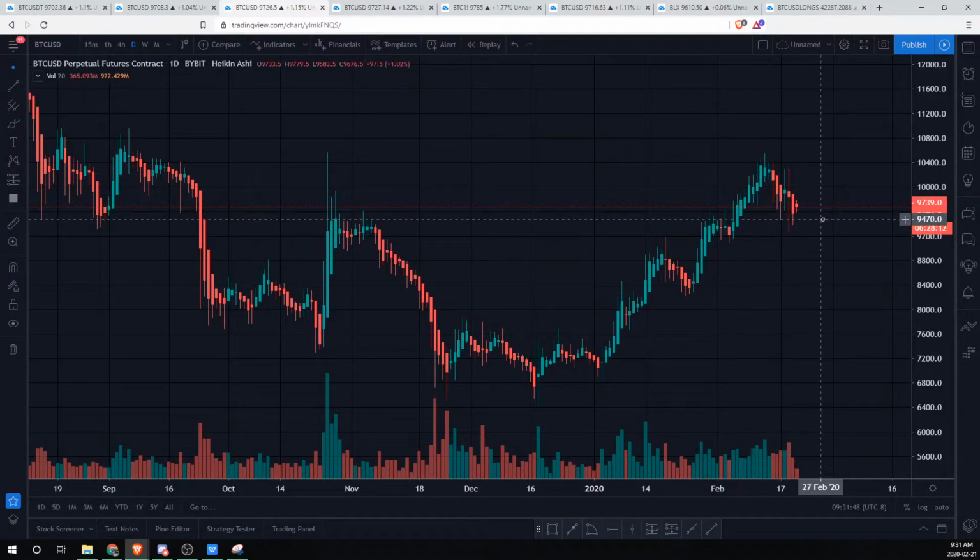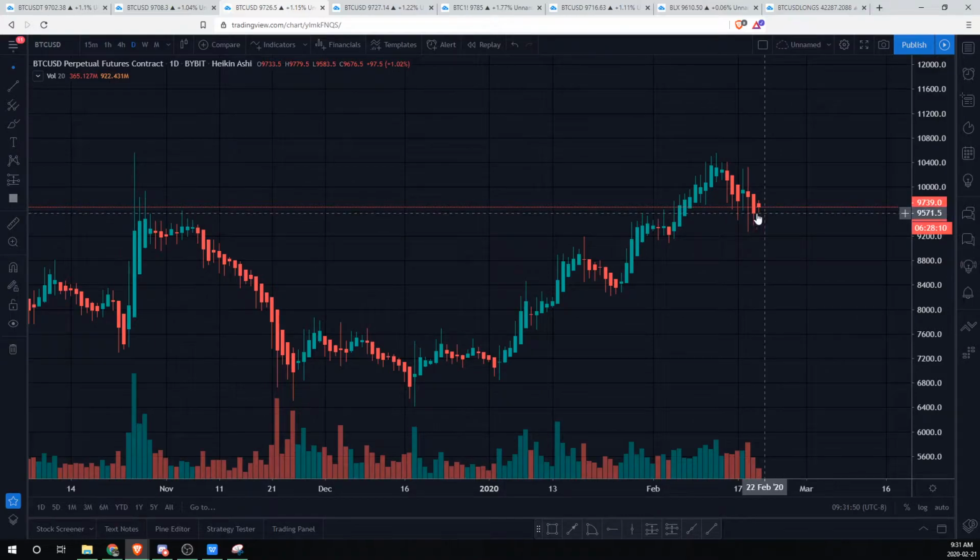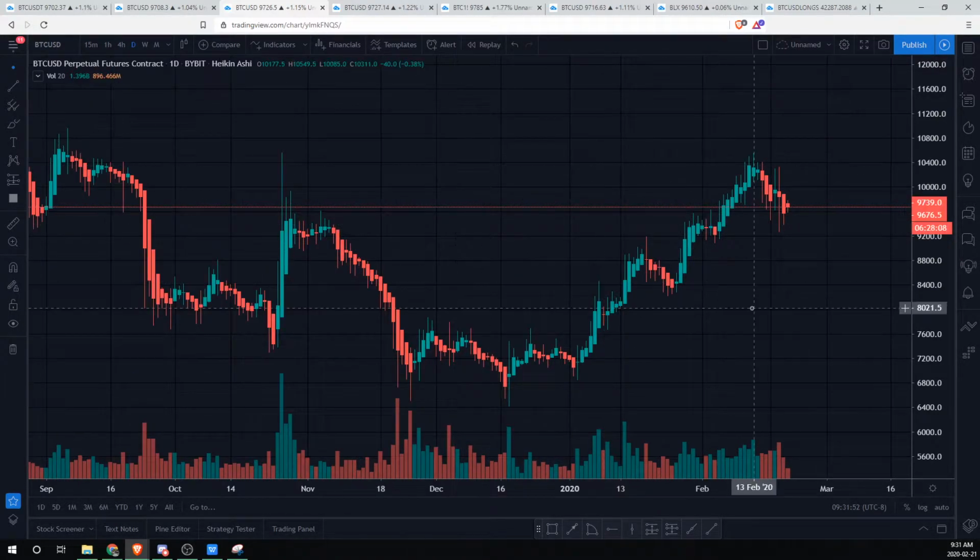And right now we are holding a nice level of support. We do see some wicks, but the momentum is a little bit still to the downside. We do see decreasing volume, which is good to see. But overall, we're not seeing a tremendous amount overall. And the decreasing volume is good.